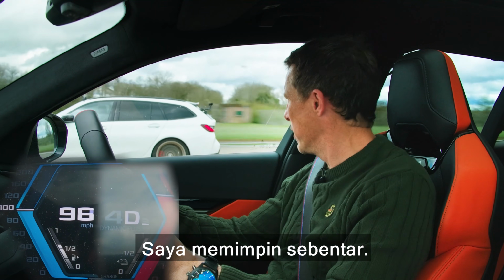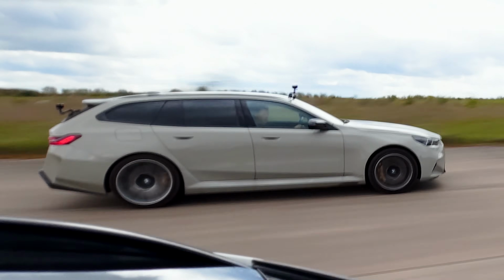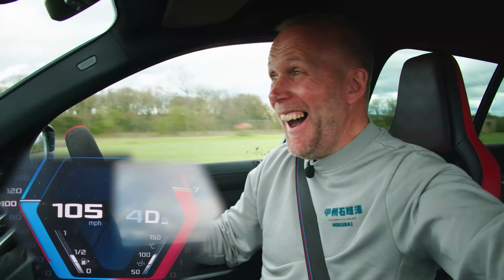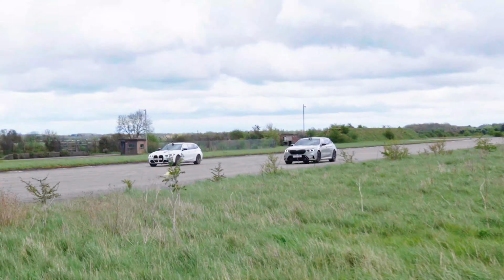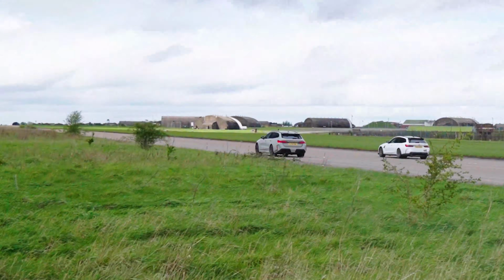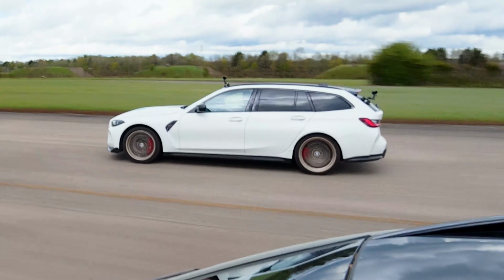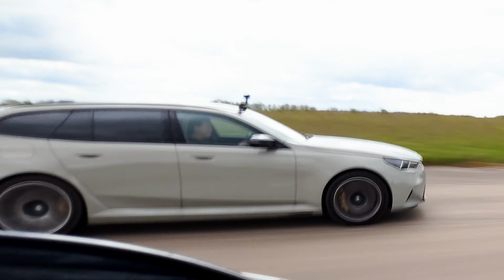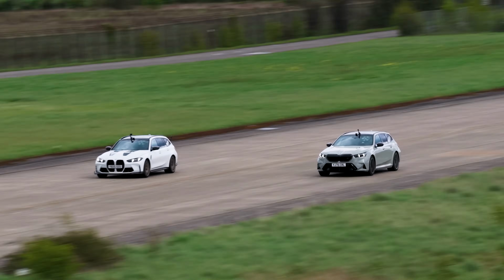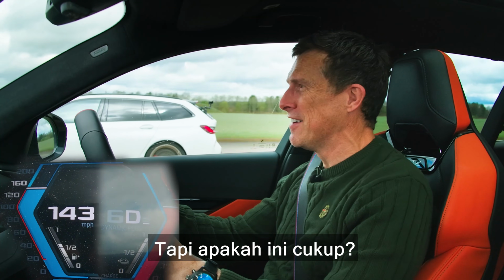Ahead for a short period. But the period is now over. It's very close. I'm starting to pull him back. It's creeping back. But is it going to be enough?